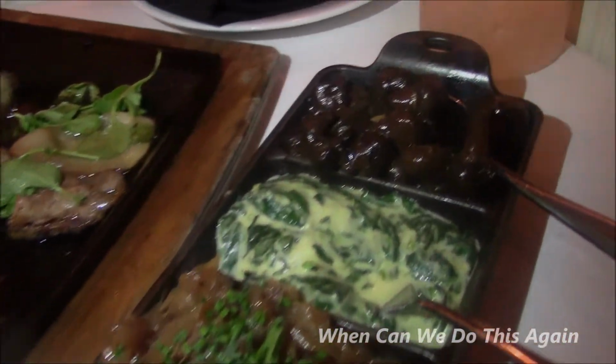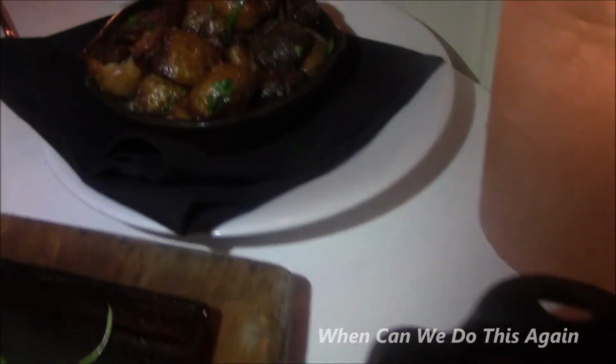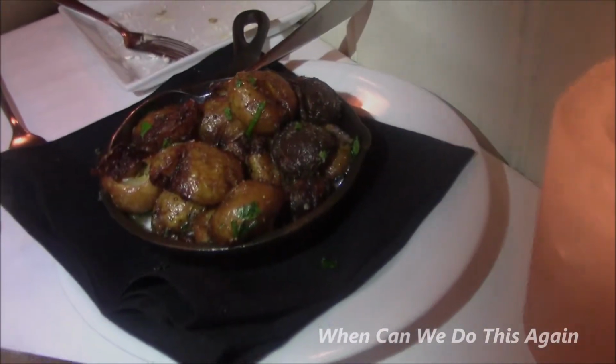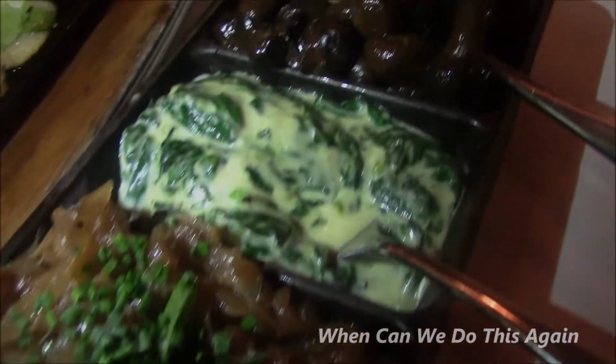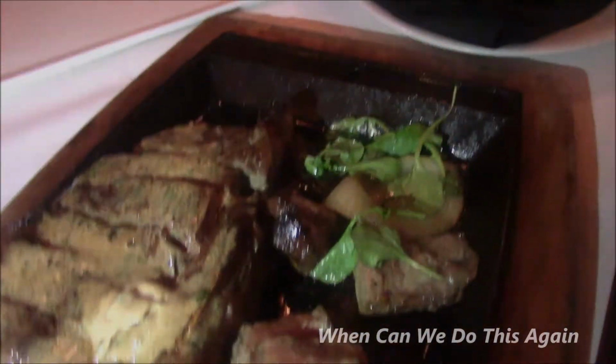Here's the steak and the sides that go along with the steak and the potatoes. The potatoes, which you see there, were really good. Enjoyed the potatoes as well. Everything in this meal was good. I don't know if I would say anything but the risotto was great, but everything on this meal was good.